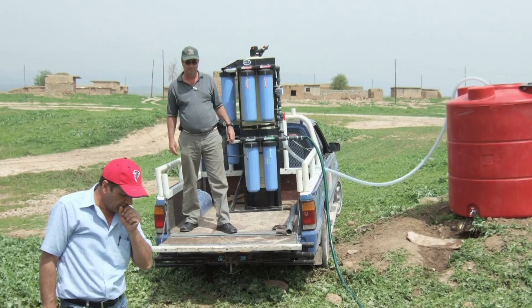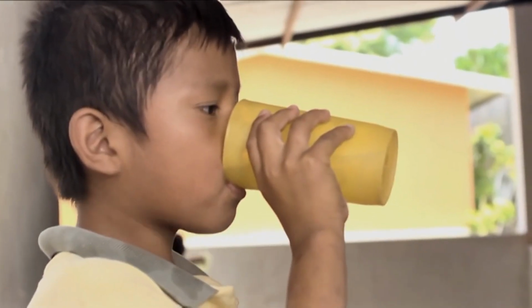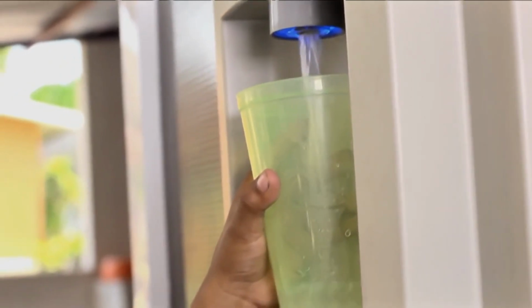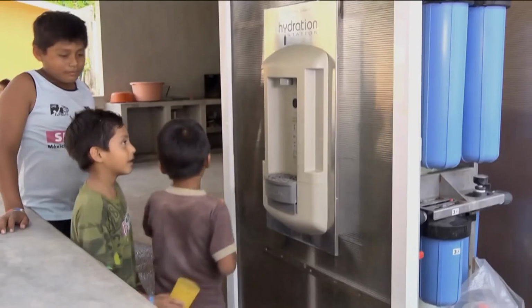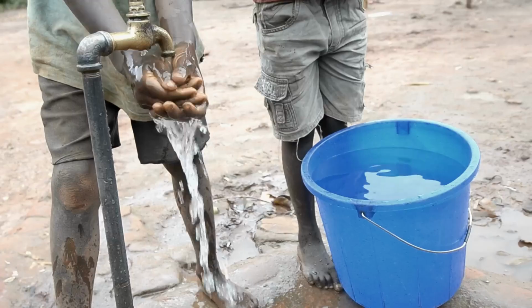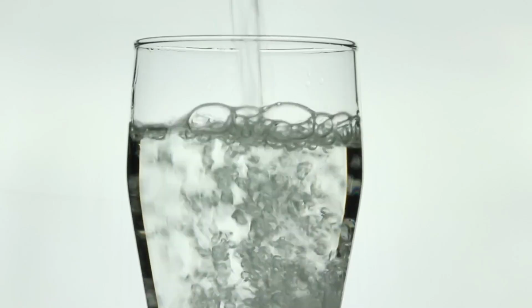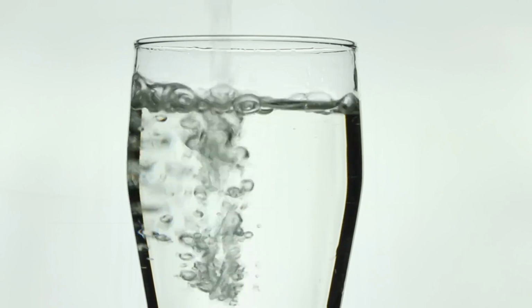Since the 1990s, water purification units based on NASA's iodine filter technology have been used successfully in the developing world, including portable hand-pumped versions which do not require power. So, recycling water in space and providing clean drinking water to some of the world's poorest populations. Water purification, truly a wicked invention.